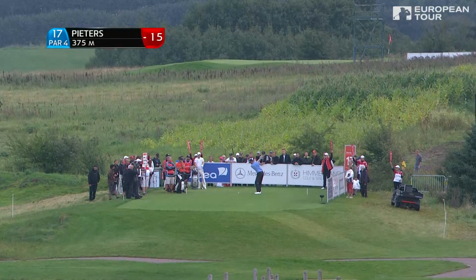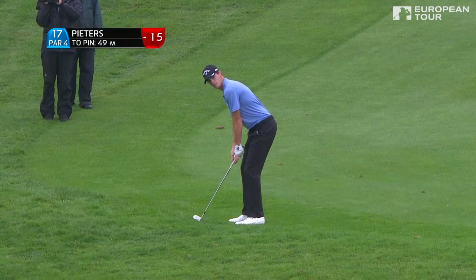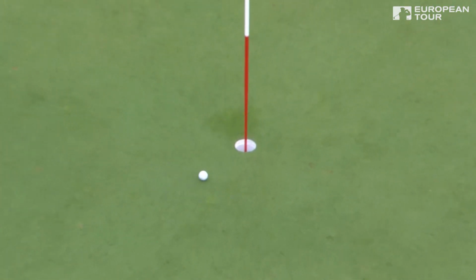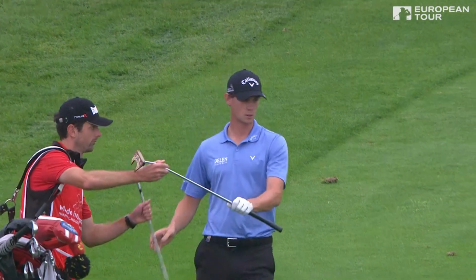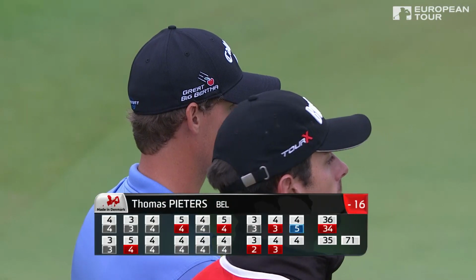Quickly ahead to 17 and Pieters' tee shot. Long way down for the big hitting Belgian. And Pieters responds, it's an excellent chip from Lagergren. Gotta find a way to get this close all the way up the green. Needs to release, and... Oh, look at that, look at that! Take a bow, Thomas Pieters. Played some absolute beauties this week.